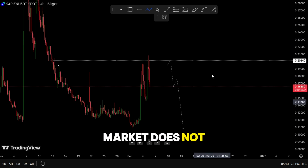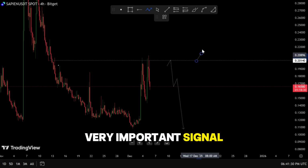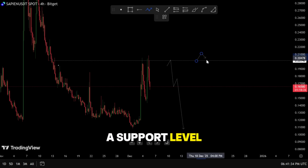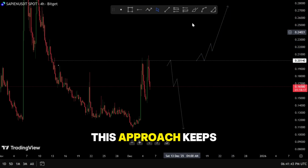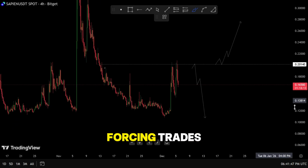But if the market does not respect this level and instead breaks above it, this is a very important signal. That would mean this resistance level has flipped into a support level. In that case, we do not rush. We wait for the retest, look for bullish confirmation, and then enter a buy from there to the upside. This approach keeps us disciplined, patient, and prepared for both outcomes without forcing trades.